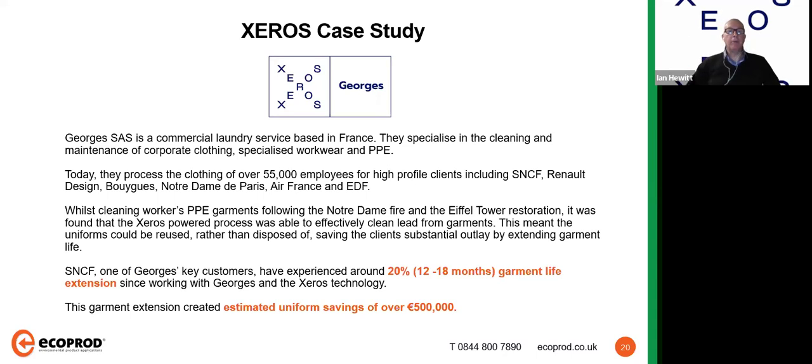George's is one of our large customers over in France. I think they've got 19 sites. They're just moving over into Spain as well, opening a couple of sites there. And they do lots of PPE. So all the workwear for SNCF, for Air France, for Renault, Notre Dame, EDF. So it's all the workwear, all the high vis stuff.